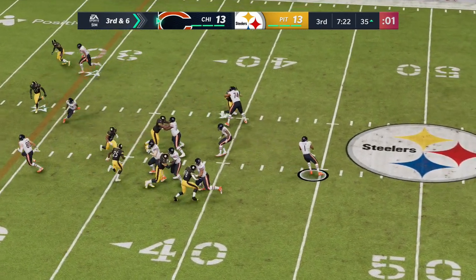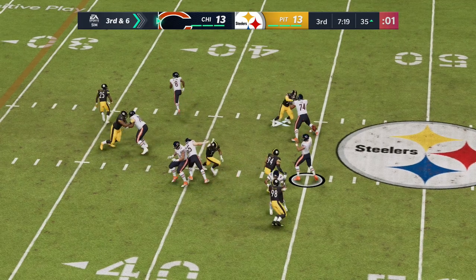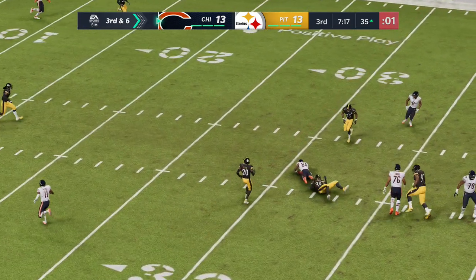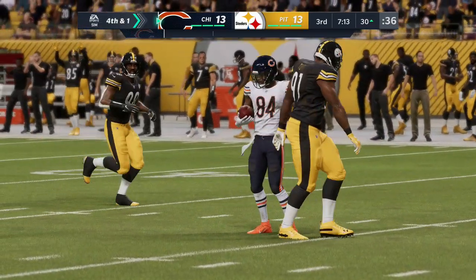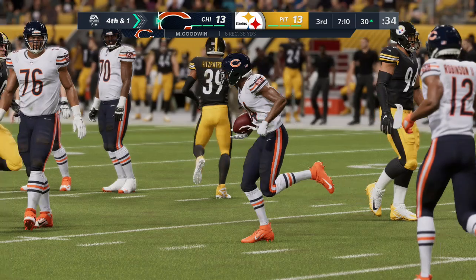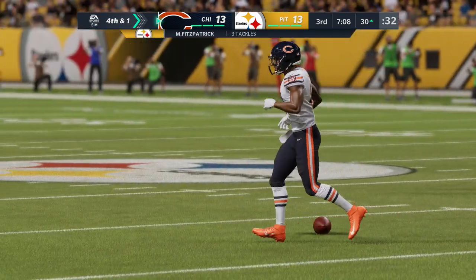They just do get the play off as he'll look to throw. Man open, it's Goodwin. And a pretty nice tackle there, ranging up from his free safety spot as he'll stop him about a yard short. Just a 5-yard pickup, and it leads to 4th down.